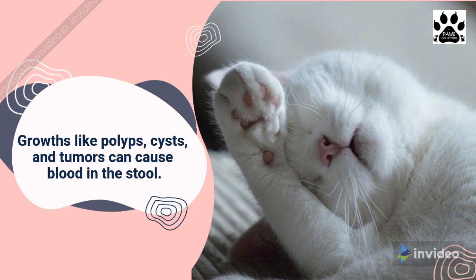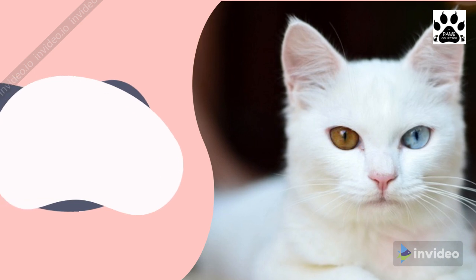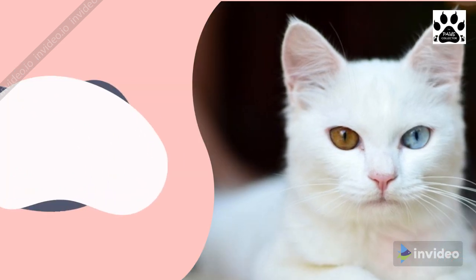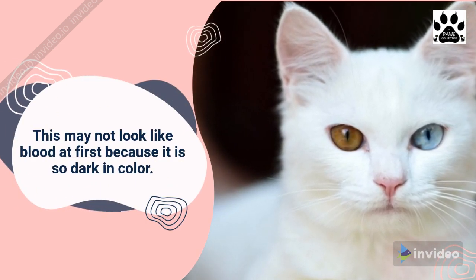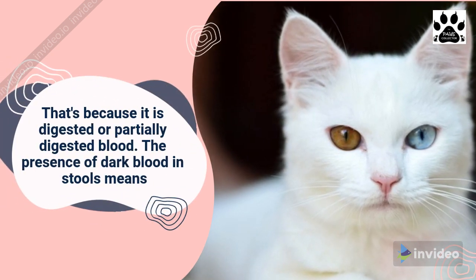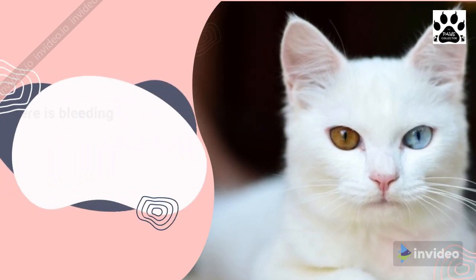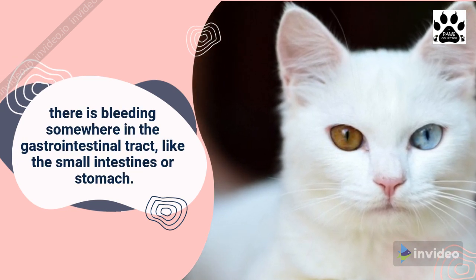Growths like polyps, cysts, and tumors can cause blood in the stool. Watch for dark-colored stools which look tarry or resemble coffee grounds. This may not look like blood at first because it is so dark in color. That's because it is digested or partially digested blood. The presence of dark blood in stools means there is bleeding somewhere in the gastrointestinal tract, like the small intestine or stomach.